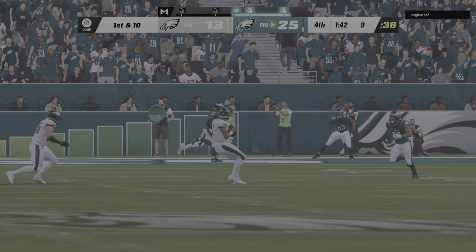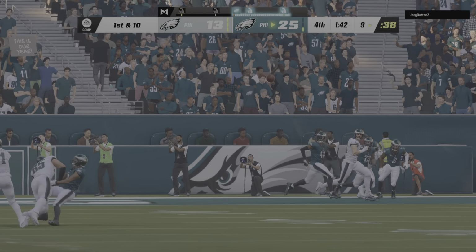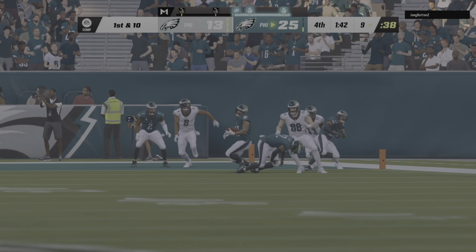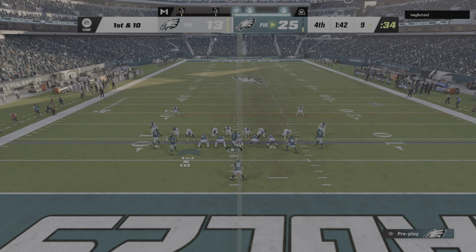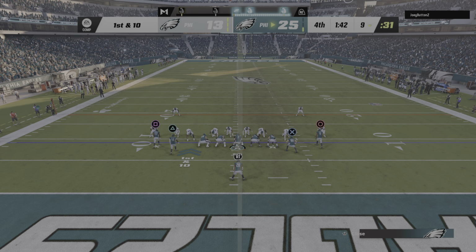Well, I guess an interception at this point on fourth down is just as bad as an incomplete pass. Either way, the ball goes over to the other side. Yeah, it's a tough spot to be in this late in the game, and there's not a whole lot he can do there, and he winds up giving the ball away.